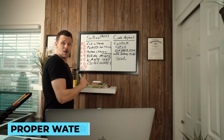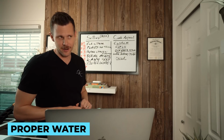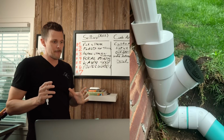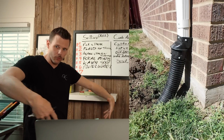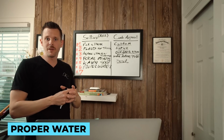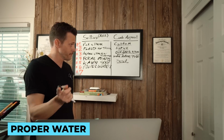Number 6, proper water. Now, what do I mean by proper water? Well, I got a couple notes here. For ROI, I would say it's basically taking care of the downspouts. Make sure that you don't have that black corrugated pipe just kind of running out into the beds and running out into the lawn. At least get that stuff cleaned up. Put the downspouts underneath in PVC to a pop-up so that it's not an unsightly looking thing.